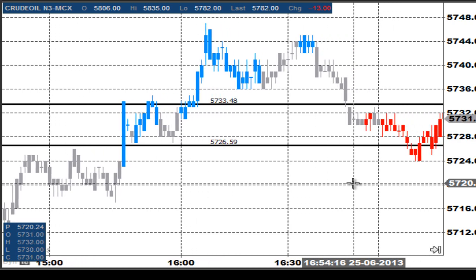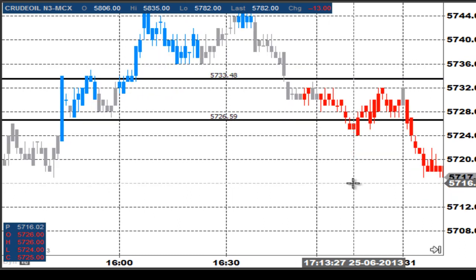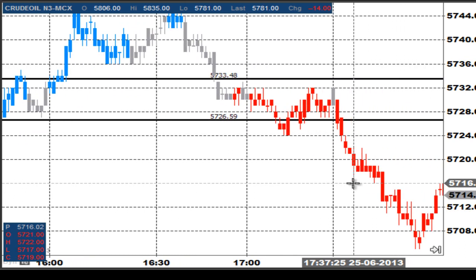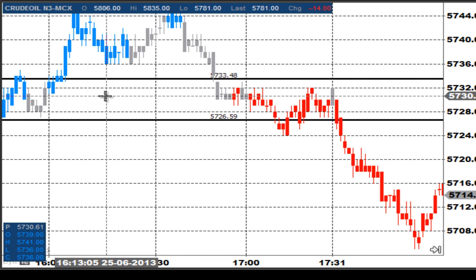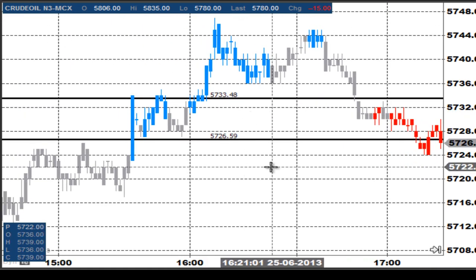Wow, we made some profit on the sell, so that is what we are waiting for. The price came down. I just wanted to show you a few examples where you are stopped out, where you can take a buy entry, and how we are going to take a sell entry. This is going to make a huge difference in your trading.